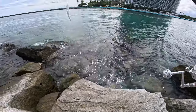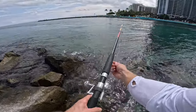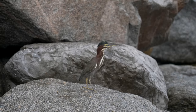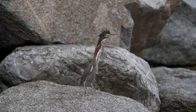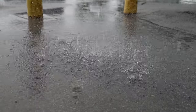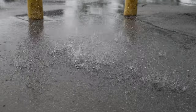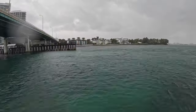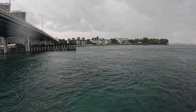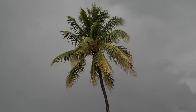Gonna get it out here and look for a big fish. We ended up fishing the inlet for a couple of hours with very little action going on before we got caught in a storm. After the storm passed, the tide was a lot higher, and I figured our best bet for catching a fish was gonna be out on the sand. So we hopped back in the Jeep and we headed to a different beach.